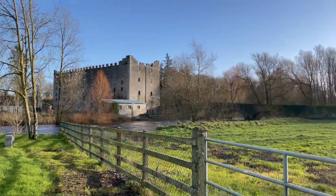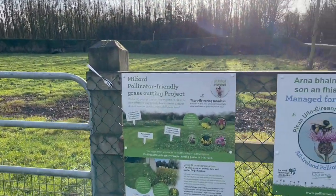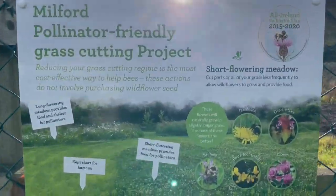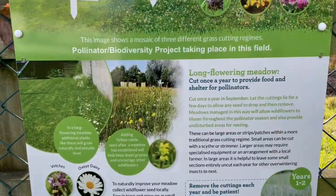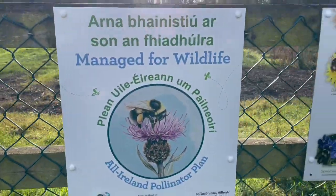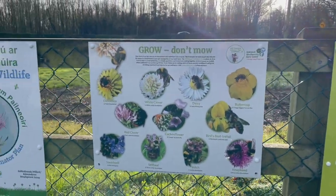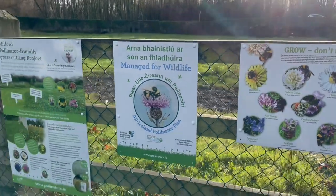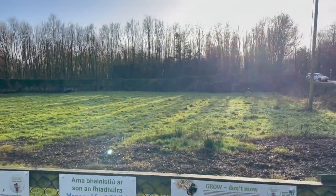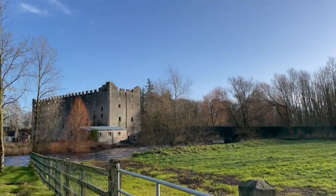So right next to the mill, there's this little field, which is being used to grow lots of wild flowers for pollinators, managed for wildlife. So that's kind of nice. So in the summer, this probably will look really, really pretty with the mill in the background.